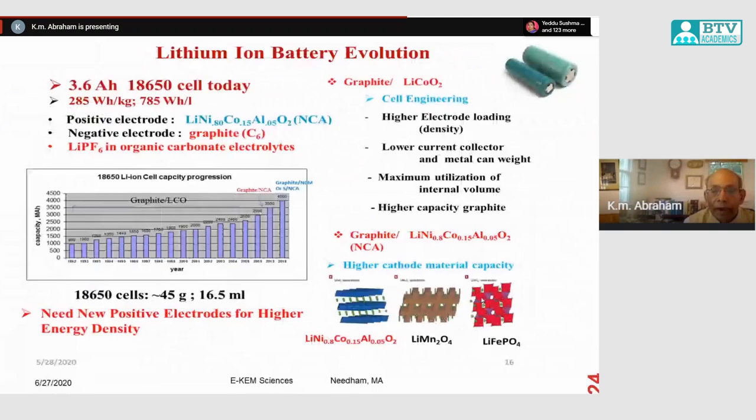So this is in 1992, Sony, when they came out, this 18650 cell had about 1 ampere hour capacity. It gradually increased, by 2004 or 2005, just with the same electrodes, they were able to more than double the capacity of the battery through electrode loading and cell engineering. Basically, most of the early improvement came from cell engineering.